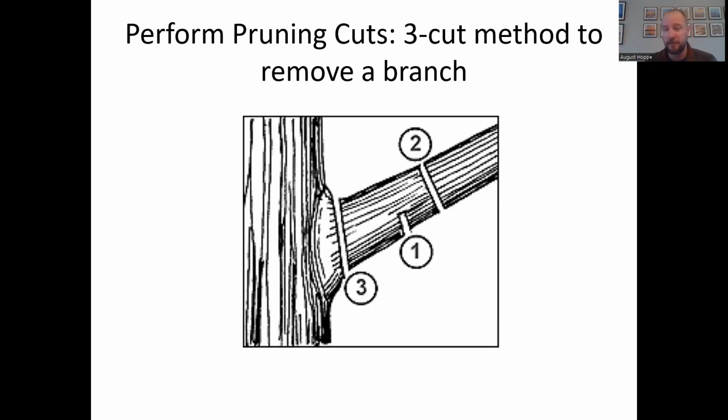And as that branch starts to fall down, it severs completely with cut number 1, and then the branch falls completely, and you don't have a tear, that ripping effect. You're left with a small stub then, and then you make your finishing cut, which is cut number 3. So that's the best method to do a larger limb.